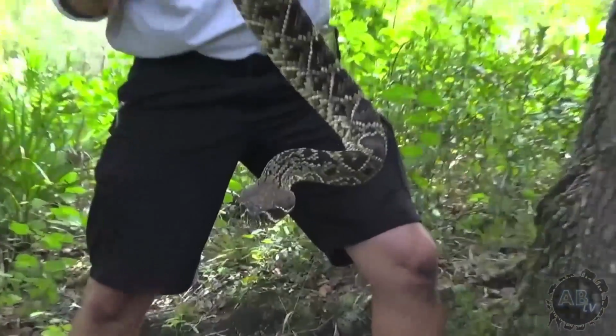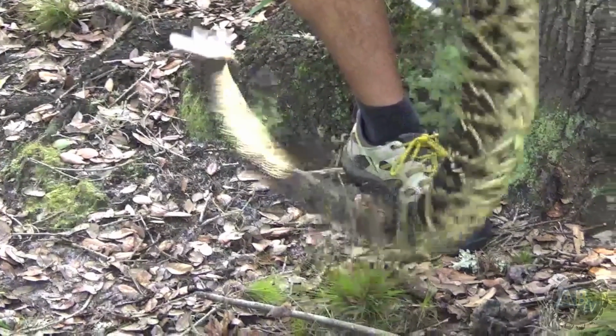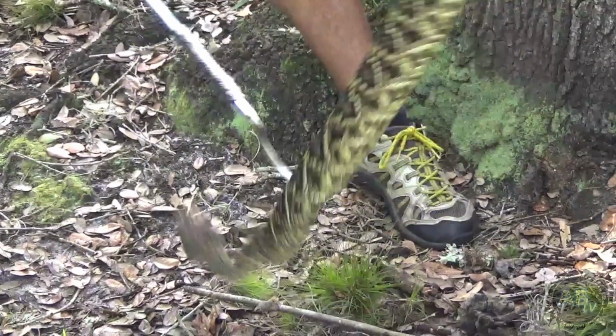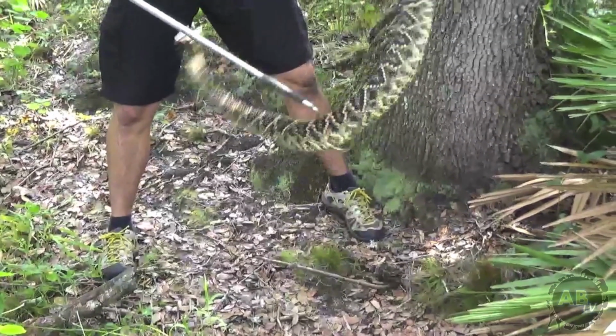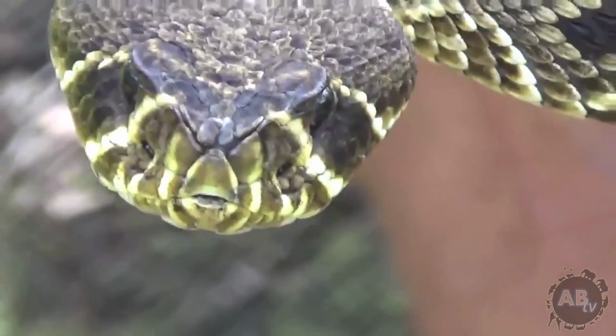This is a magnificent Eastern Diamondback Rattlesnake. And he would love to get a piece of me so that I would let him go right this second. This animal is awesome.